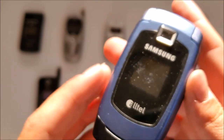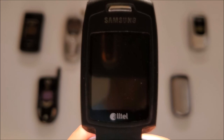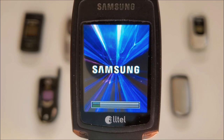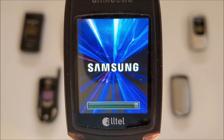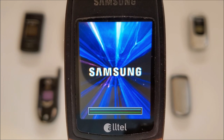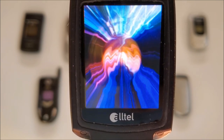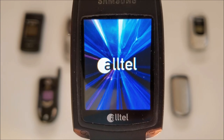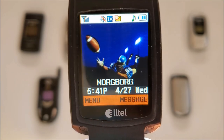Moving on to the next phone, this is a Samsung Snap on Altel, just like the previous phone. Unfortunately, the startup sound got cut off there.